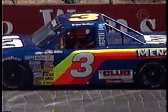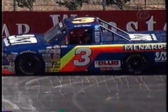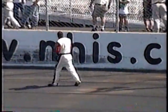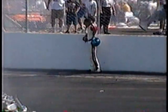Brian Refner was also involved, and there's Refner getting unhooked to climb out. Boy, this track has damaged some trucks today. Jimmy Hensley earlier today stood up on the pit wall, watched the Busch North race, as an interested spectator. And that's the corner workers there in the yellow suits with the helmets on also. That's not the driver, Brian Refner, back there. Hensley waves to the crowd. That's good to see. And waves goodbye to that truck.